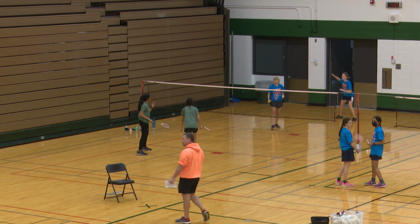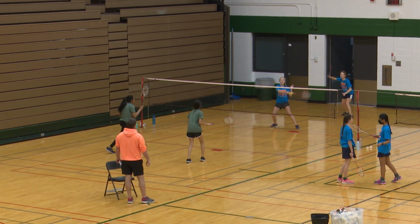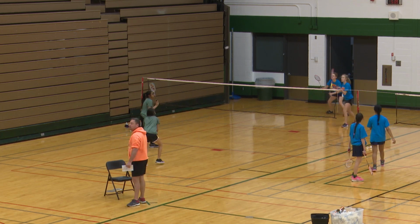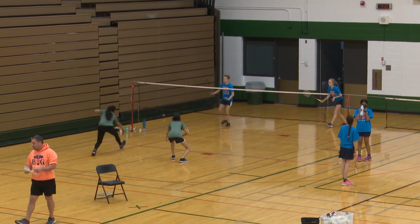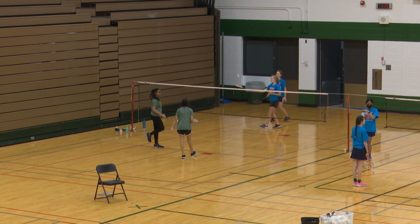So what you saw there was actually a communication. Elk Grove's girls were on the wrong side. They were in the wrong boxes. Buffalo Grove pointed it out, and they made the change in position. She hits it up. She sets it up for that service. Yeah. That was a good play there by Buffalo Grove.